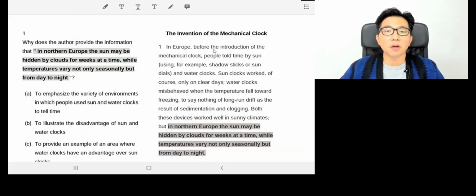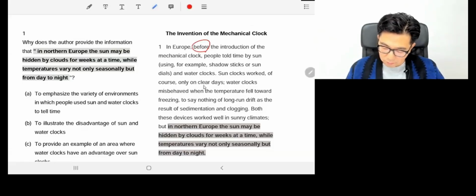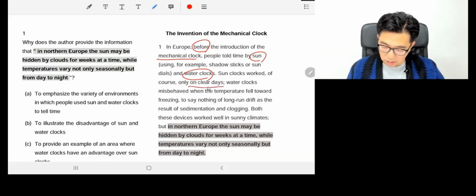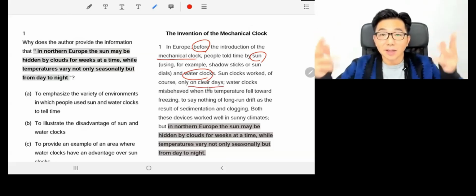In Europe, before the introduction of the mechanical clock, people told time by looking at the sun, for example shadow sticks or sundials, and water clocks. So sun clocks and water clocks. Sun clocks worked, of course, only on clear days. So before the mechanical clock, there were sun clocks and water clocks. Obviously, the disadvantage is that sun clocks work only on sunny days because it's a sun clock.